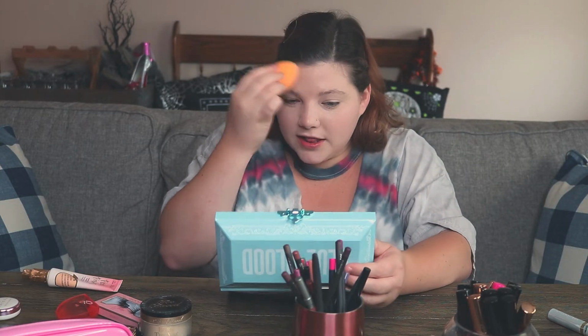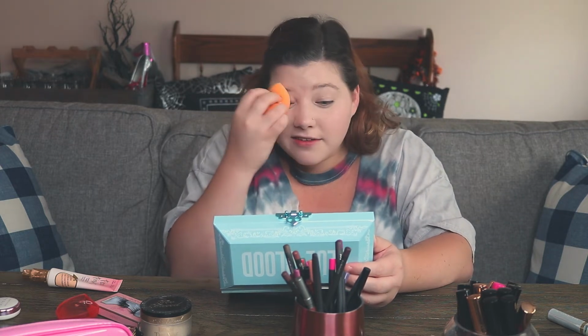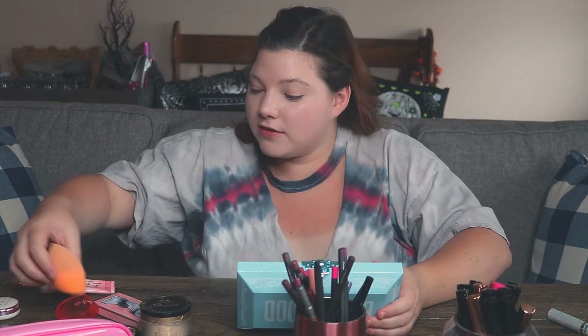I'm never disappointed, literally never disappointed by Jeffree's products. Like, we stan. He's amazing. It just sucks because I really love the way that the foundation looks on the skin. It's just too light for me. All right, cool beans. Foundation is done, which is my least favorite part. I just hate the feeling of foundation on my skin. I feel like that might be weird, but it's the truth.